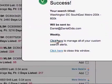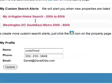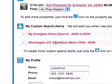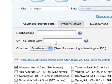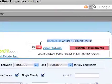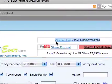I'll go ahead and go to manage the alerts, and now you can see I have two separate searches here set up. So enjoy it, and we'd love to get feedback. You can contact us at the top. There's a phone number and a link to contact us. A lot of these features are directly from customer feedback. We really do listen to it. We love it. Please give it to us.